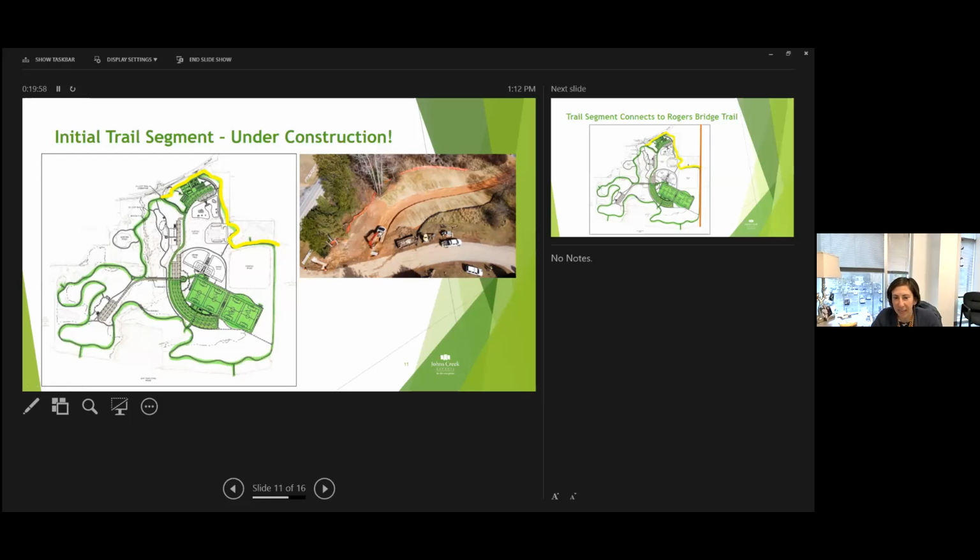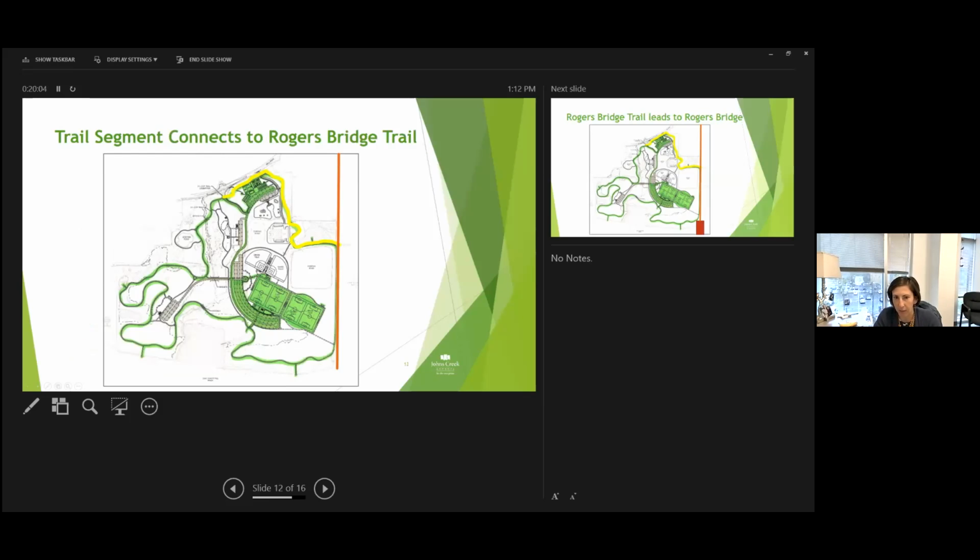The interesting thing is, keep in mind that Rogers Bridge comes right down the side of our park here. So this trail will tie into Rogers Bridge Trail. Now, raise your hand if you've walked down that Rogers Bridge Trail before. All right, we've got a few. Great. Okay, so don't walk down it right now.